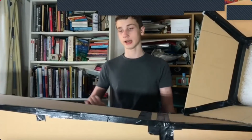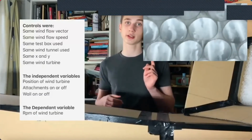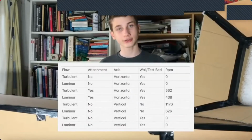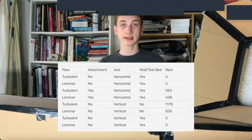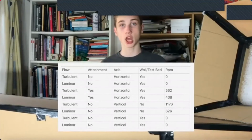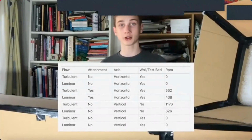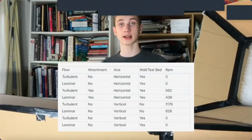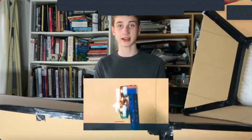So my experimental method went as such. I built this wind tunnel. I built this laminarizer. I built my models and I test them out. My controls were this and my results were this. And as you can see, my attachment did make a difference when it was introduced to the horizontal wind turbine, but when it was introduced to the vertical wind turbine on its own, did far better than my wind turbine. A little less than 3 times better.